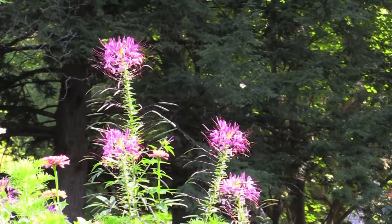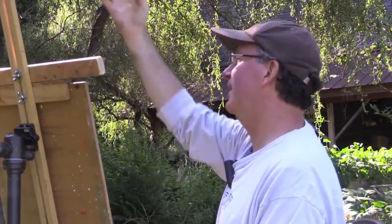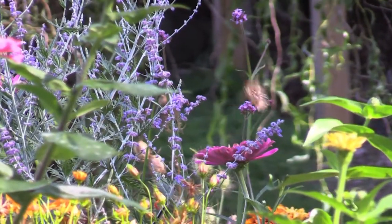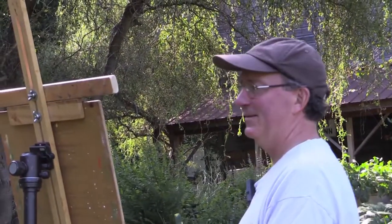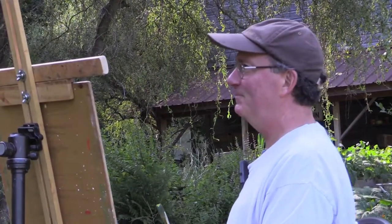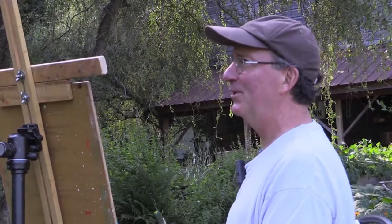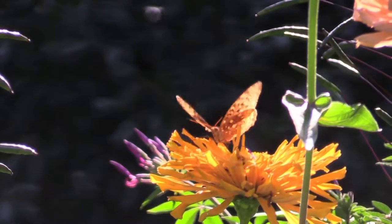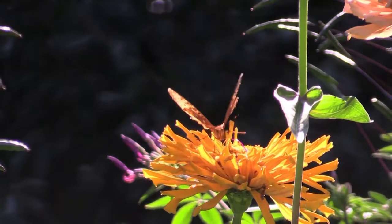Before, the contrast was very low. Now that the sun's hitting it, look at the butterfly. Oh, look at the butterfly. Now that would be... I was going to put a couple bees in, but if the butterfly insists, I've almost got the right color on my brush. Let's see.